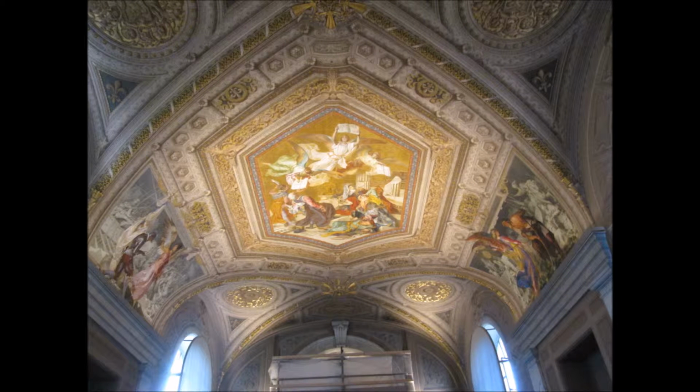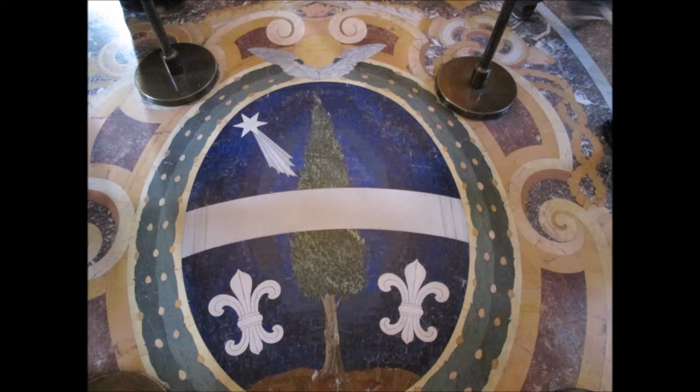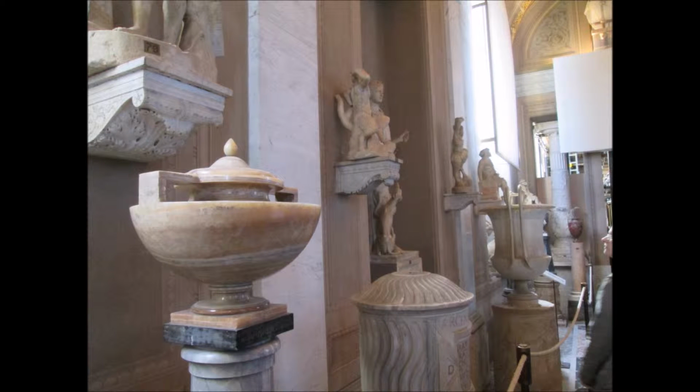The ceiling was very beautiful, but also you had to watch out because the floor was equally as beautiful. This is a picture of the floor, and this is pretty much what it looked like almost the entire way you were walking.